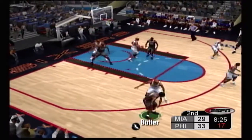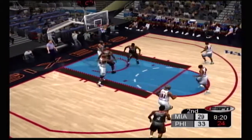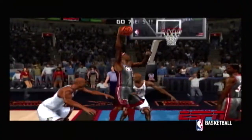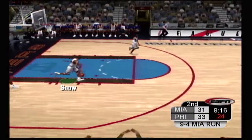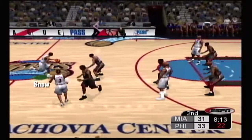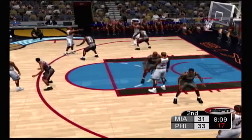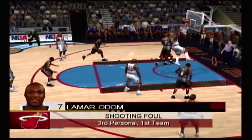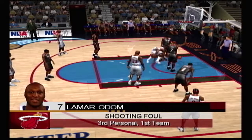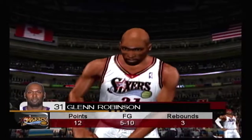To Butler. Odom wants it in the post. Odom goes to the hook. Perfect move for this situation. When you're going against a tough defender, that hook is a real equalizer. Snow has it. To Coleman. Robinson glides in, count the basket, and the foul. Odom will come out of the game because of foul trouble.